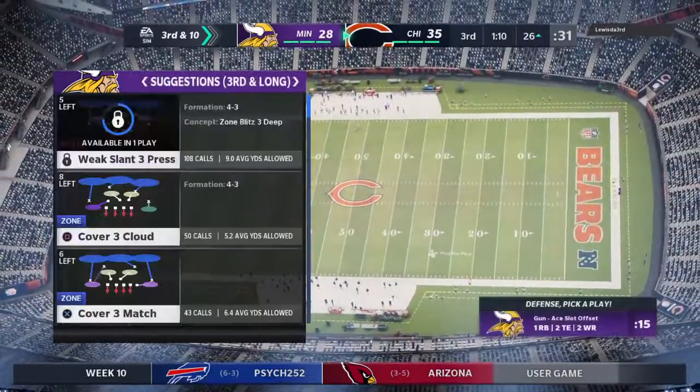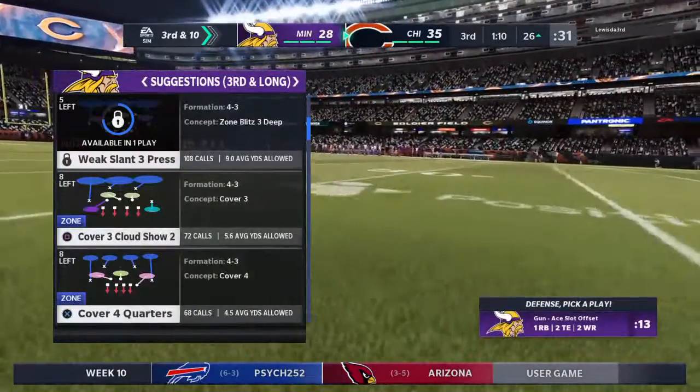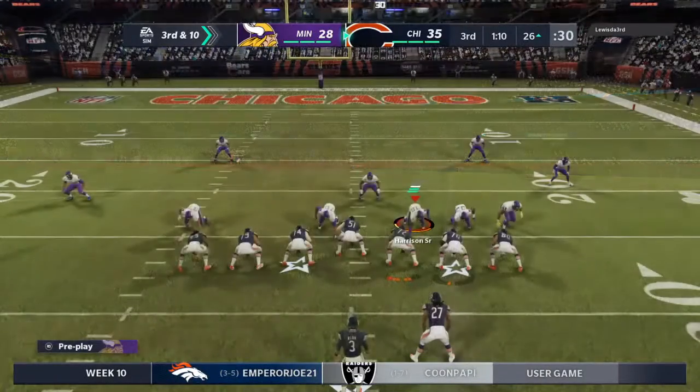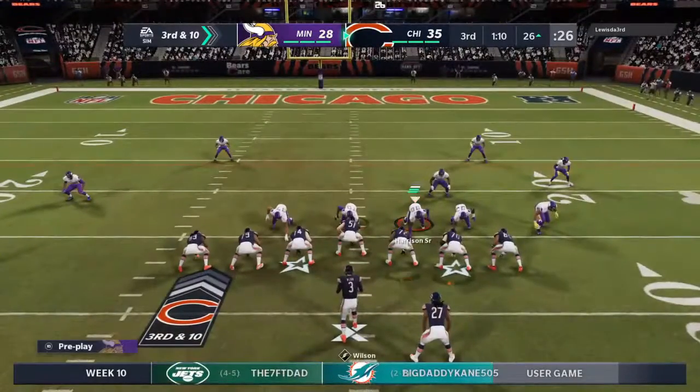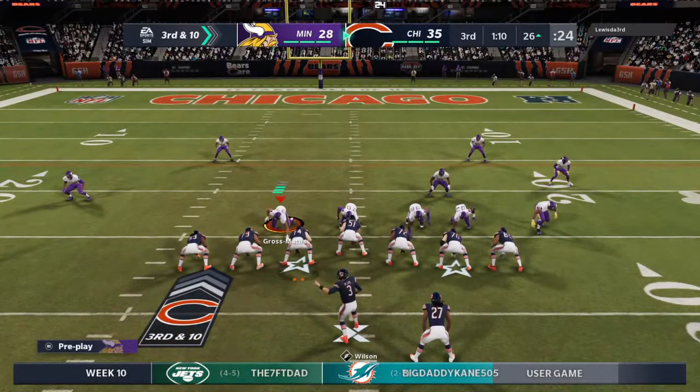Third down and 10, but you're still in field goal range. And that's the thing to keep in mind. They're in field goal range. So now you don't take any unnecessary risks, but you try and find a way to get back to what you were doing earlier in the drive in order to finish this one off.